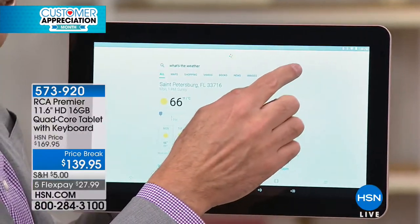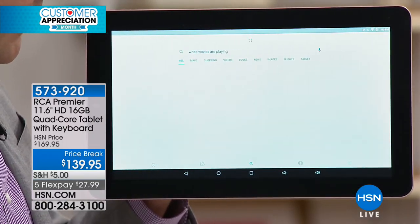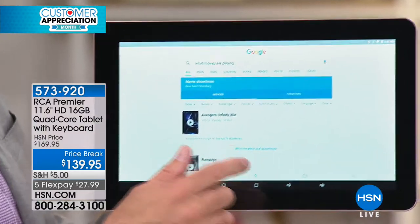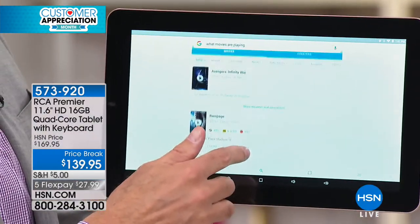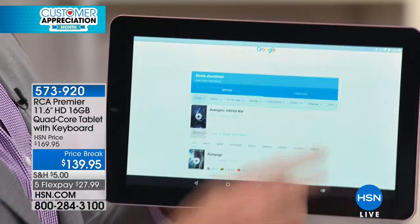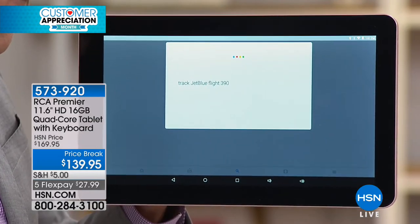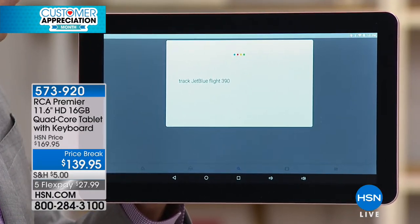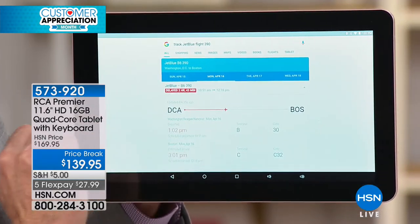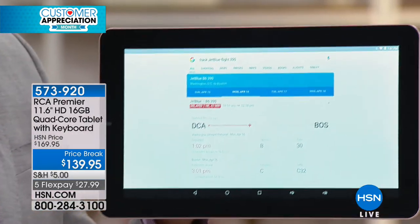So when you ask your tablet, what movies are playing? If you've used another voice assistant and been disappointed because it doesn't hear everything you say, you can see for yourself, this is instant. And even really complicated things like, track JetBlue flight 390. JetBlue 390 from Washington, D.C. tells you right there, it's delayed. It arrives in 2 hours and 43 minutes. Okay, great to know when you're picking up your loved one from the airport.